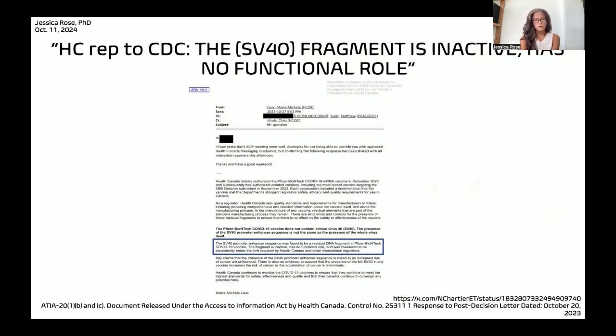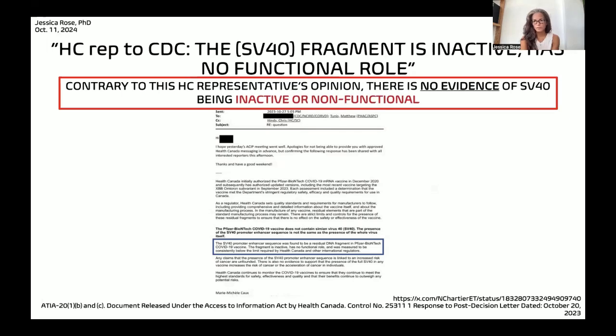And we also know that the Health Canada rep to the CDC has made a completely false claim that the SV40 fragment is inactive and has no functional role. Now, the reason why I'm stating that this is a false claim is because there's no evidence to support that claim. There's no data. You can't make this claim in the absence of data. And considering what its function is as a gene therapy tool, it's completely negligent to say that because we don't know.